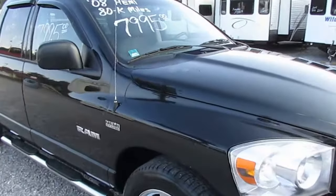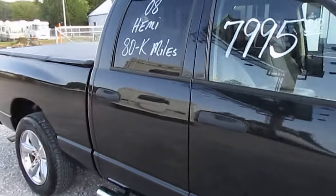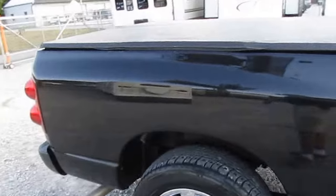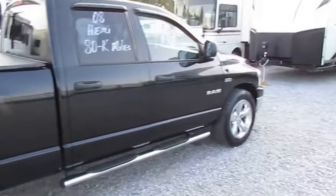Like I said, it's been a Georgia and a Greenville, South Carolina truck its whole life. I am going to have to make you aware of that, though, folks. So if you're from Georgia, no problem. It's already been inspected, already passed inspection. You won't have a problem getting a tag for this.